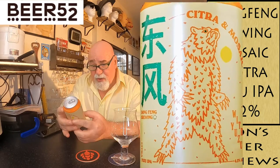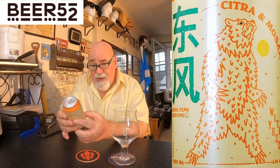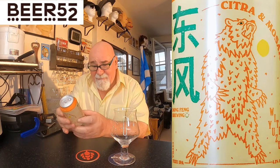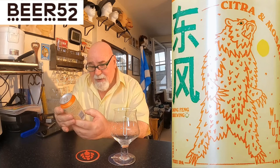Mosaic and Citra Yuzu IPA. Originating from central China, this lumpy little orange adds citrusy abundance to the medley of berry aromas imbued by the Mosaic and Citra hops in this IPA. Looks good. And it's from Dongfeng Brewing. Inspired by the Red Dragon.